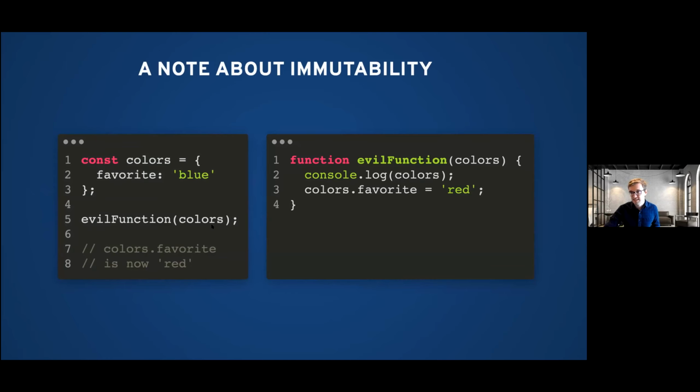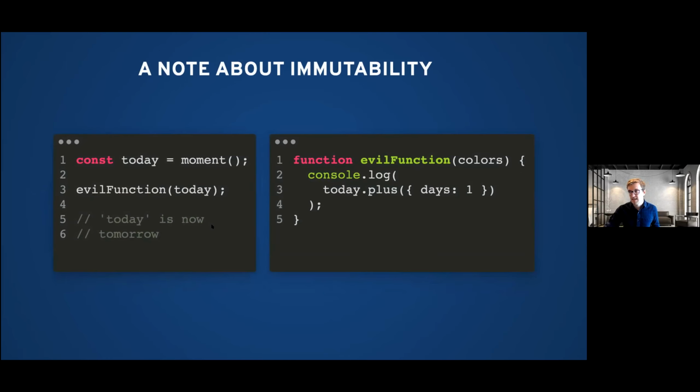But with dates, it gets a little trickier, because in this case, I'm using the moment.js library, and here my evil function is this very innocent looking function that prints tomorrow's date. But because moment is mutable, today plus actually changes the value of today, meaning that once I've called evil function, it just keeps bumping the day by one day into the future. Again, this is almost certainly not what you wanted to do, but both the JavaScript date library and moment make it way too easy for you to do that.